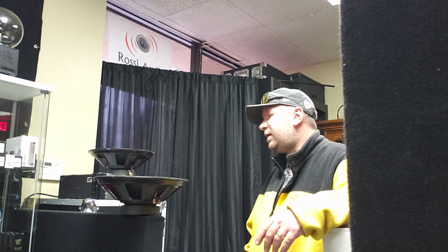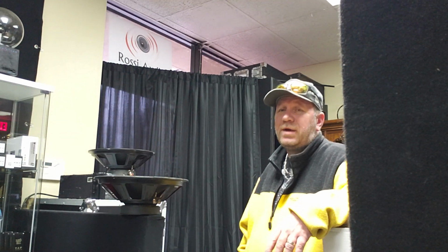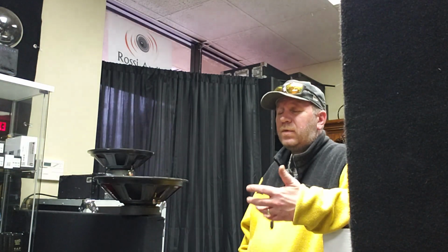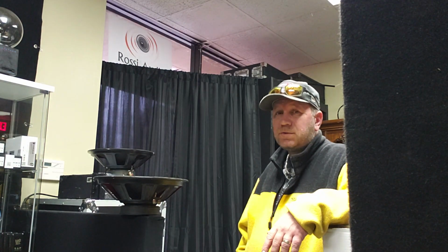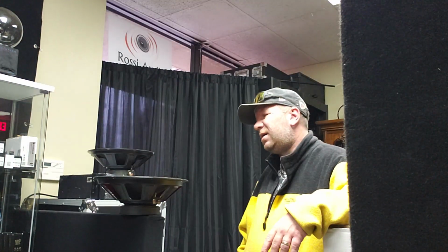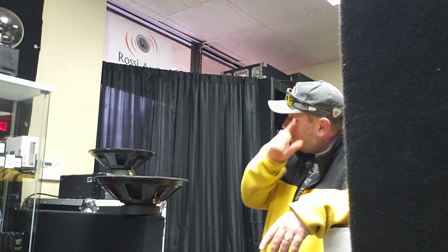So if you want to store speakers, there's a way to do it, and I always say do it in a climate controlled area where you have a more or less constant temperature, a constant humidity factor, and where the condensation is not big. And if you live on the coastal lines where you have a lot of seawater, and the seawater comes up in the air and you get a lot of that over land, yeah, store them properly. But that was not the point of this video.